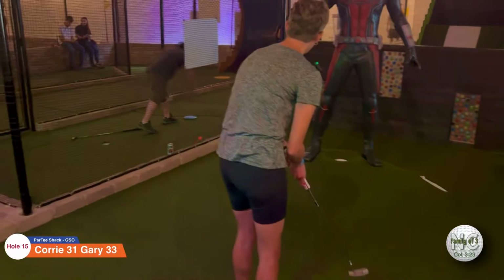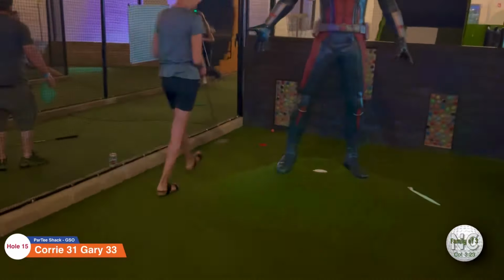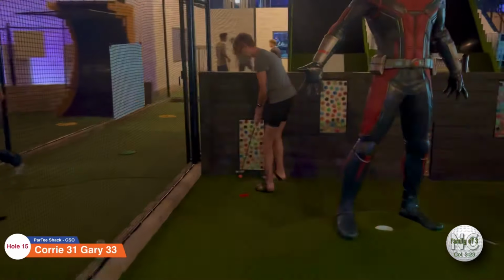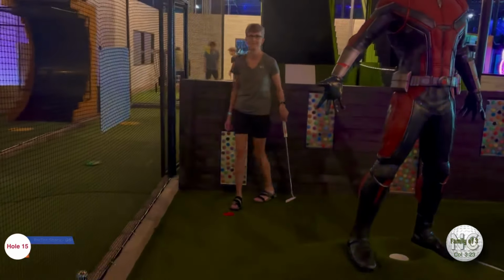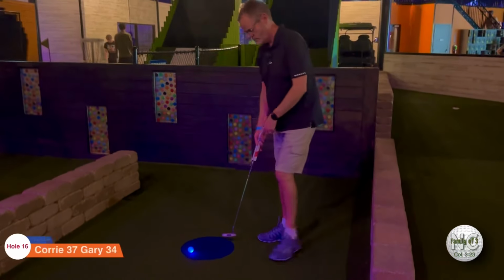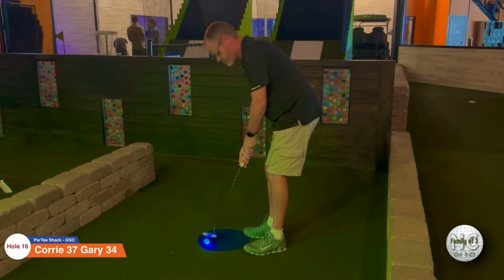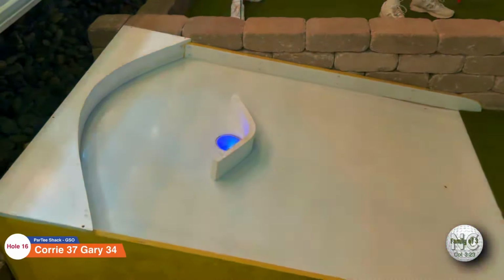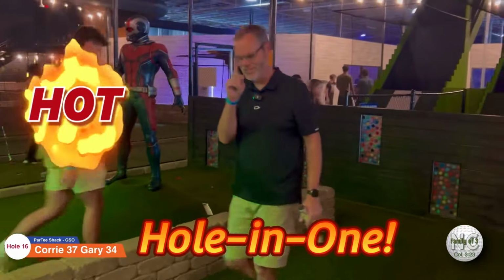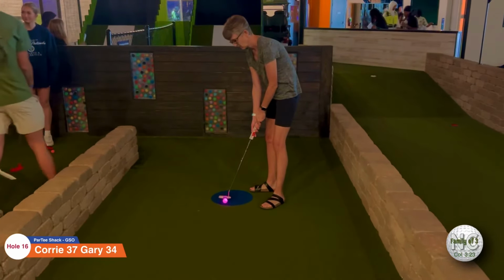She's going to bail out and go towards the back now. That's in there. All right, here we are. This is number 16, I think. Hole in one? Yes! Hole in one! Okay, here's Corey on 16.